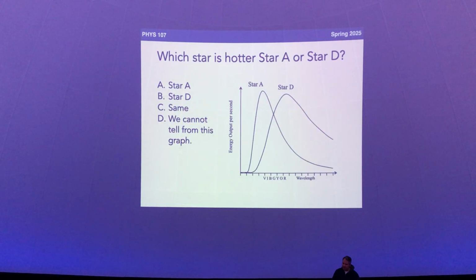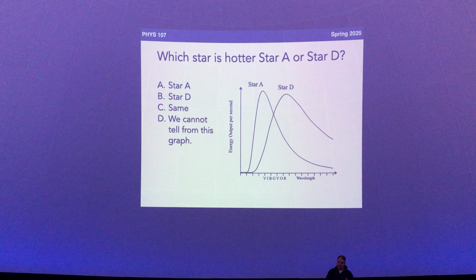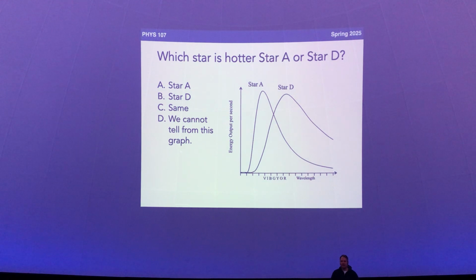So, which one of these stars is hotter, star A or star D? Star A, star D, the same, or we cannot tell from this graph. I'm realizing just now, as I'm reading this for the 10th time, that I should put star D under D, because otherwise it's confusing. I keep doing this, I'm sorry. So, star A, star D, the same, we can tell from this graph. Plugging in 1, 2, 3. Which one of these is hotter? Majority A, okay, yes. Which is larger, star A or star D?